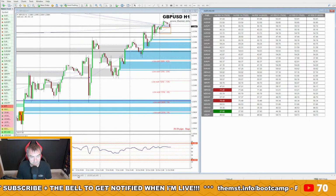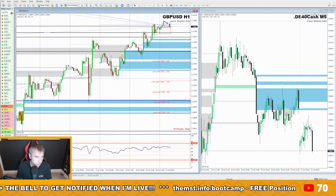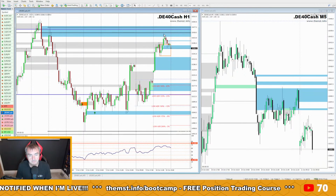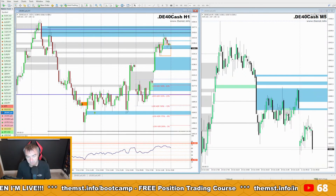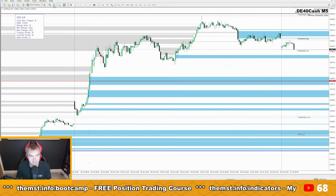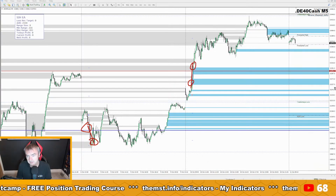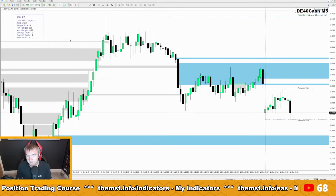Let's have a quick look at the DAX this morning. Big, strong move up on the DAX yesterday. Lovely trade yesterday, so nice, easy profit again on the DAX. Two days on the trot. Let's see if we can make it a hat trick today, shall we, Mr. DAX? We had a lovely quick break short on Monday and a nice quick break long yesterday, so hopefully today we'll get another one.